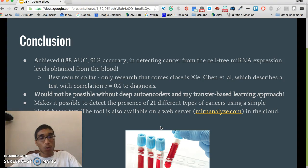You can have some kind of QIAGEN test to detect cell-free microRNA in blood, and then use those expression values to actually diagnose cancer, pick out the signal from the noise. I also made a web-based tool, and you can read about it inside the results section.